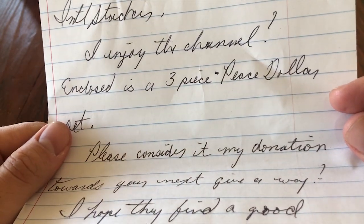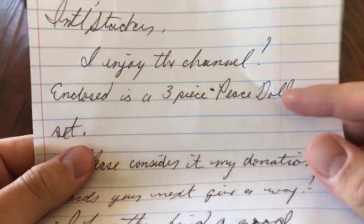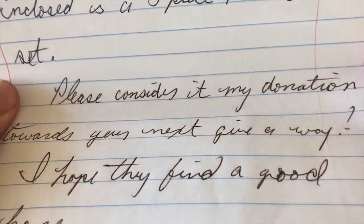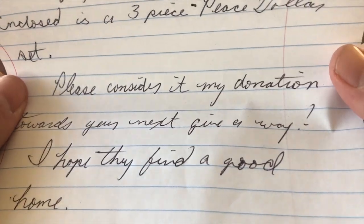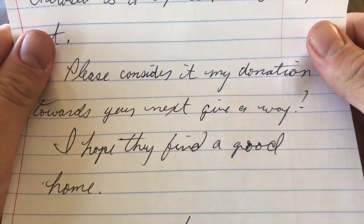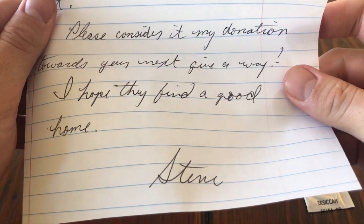Enclosed is a three-piece dollar set. A three-piece piece dollar set. That confused me. Piece. It's pieces, then piece. Please consider it my donation towards your next giveaway. Okay, donation to the next giveaway. I hope they find a good home.